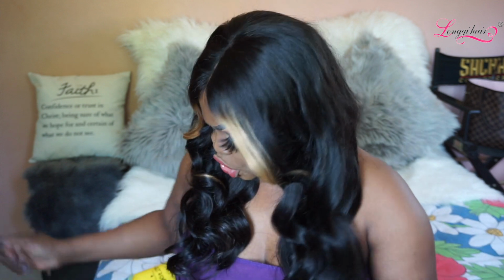This is your Brazilian straight hair, 22 inches. No shedding. No, a little bit of shedding, because when you get the hair, it's fresh from the factory and then it's just packaged and shipped to you. So it does have some initial shedding, but it's not shedding everywhere, honey. This shedding I can deal with.